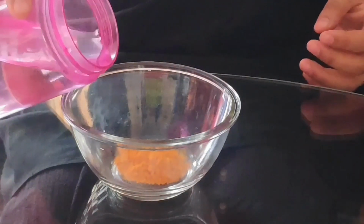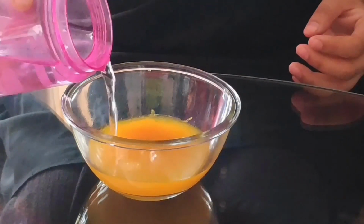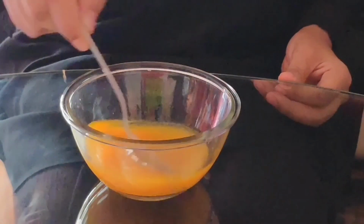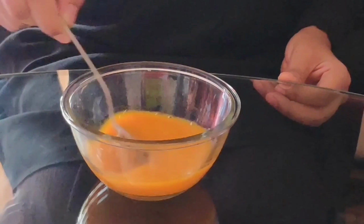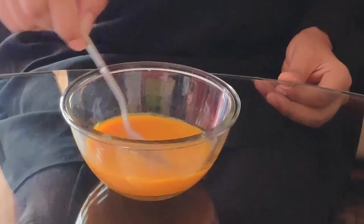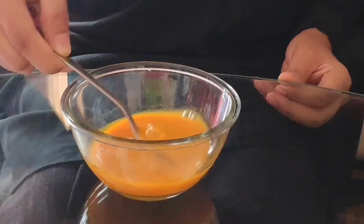Turmeric powder is a well-known skin brightener and it helps fight acne spots. To this, add some water and stir them well until you find no lumpy parts. This ice facial with frozen turmeric juice is super effective and I really want you guys to try them out.